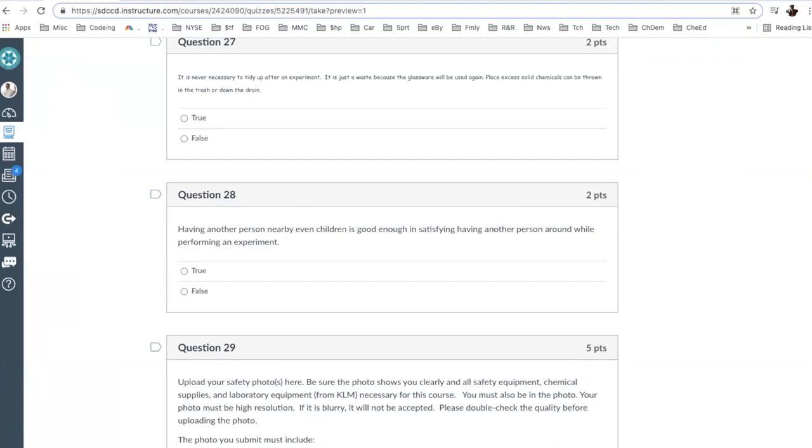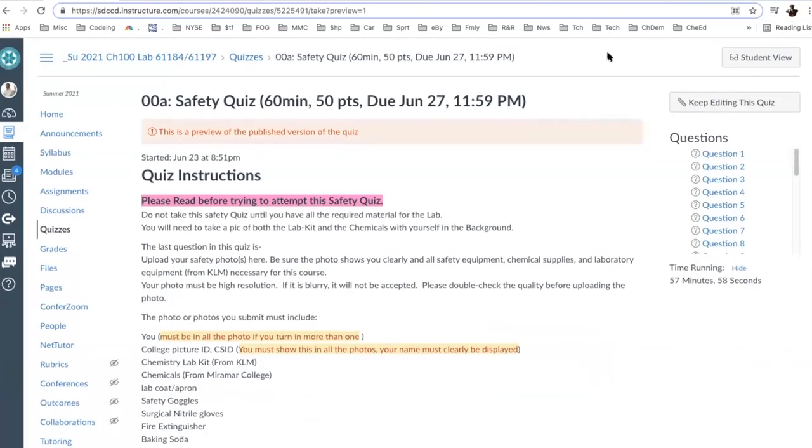It's gotta be a PDF as well. That's critical. Without that, it's an incomplete safety requirement. And if you don't have the safety requirement, I'm not gonna let you complete the lab, okay?